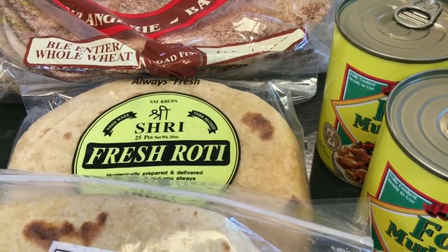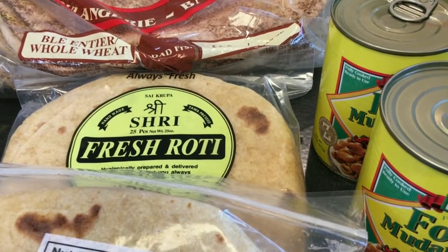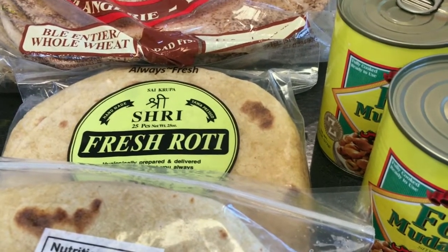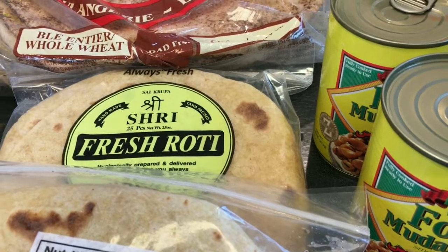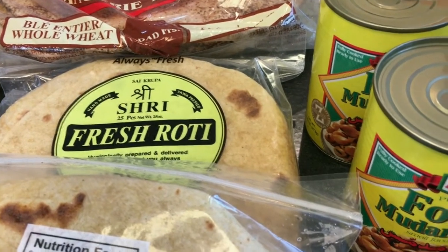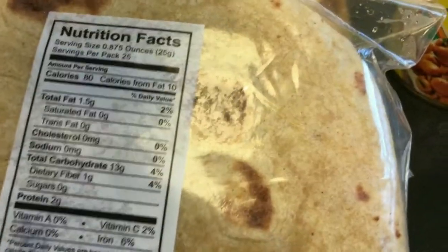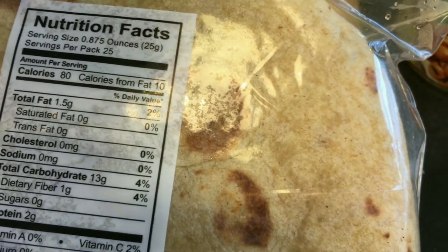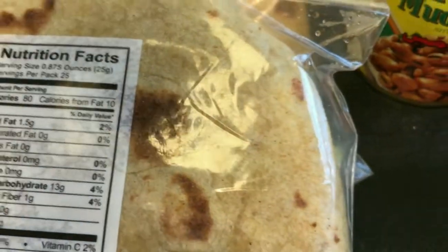Now, when I lived in Chicago, I had easy access to wheat tortillas, living in a Mexican neighborhood, but where I live here on the East Coast, I don't have as easy access to those. So these are a nice alternative, and I freeze these, and they are fairly good in terms of the amount of fat, being 1.5 grams per serving.